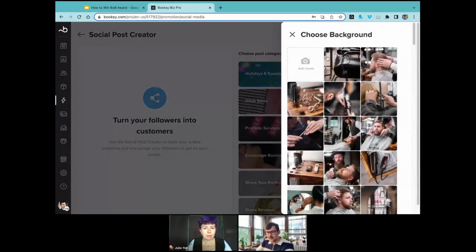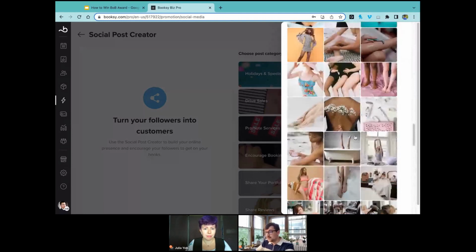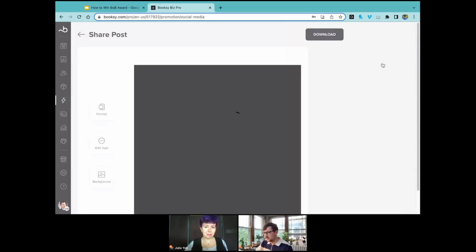We've got a whole deck of stock images that you can choose from. Of course, you can use your own. It'd be a great idea to use your own. So if you've just given an awesome fade, they gave you a review, snap a photo of that awesome fade and share it right there. But we're just going to click one of the images here and use that.